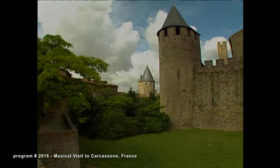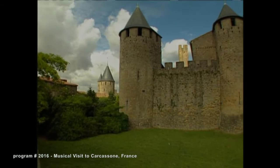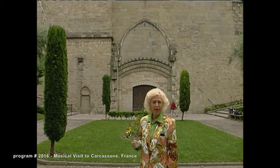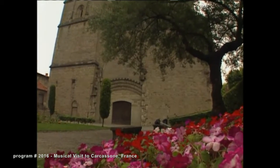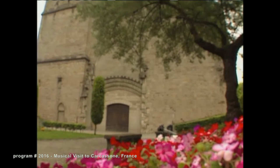Carcassonne is divided into two sections, the old walled medieval city and the newer part, which dates back to the 1200s. The Cathedral of St. Michael in the new part of Carcassonne had its origins dating back to the 13th century. Surviving many wars and even a fire in the 19th century, the cathedral stands as a testament to God and to the countless people who dedicated their lives to building this historic house of worship.